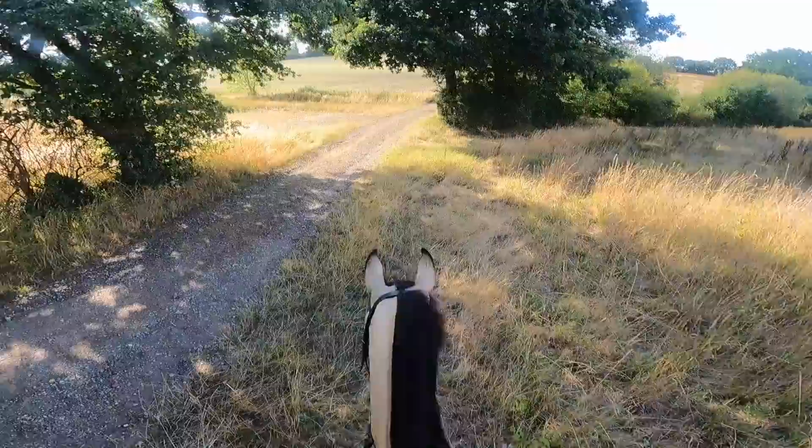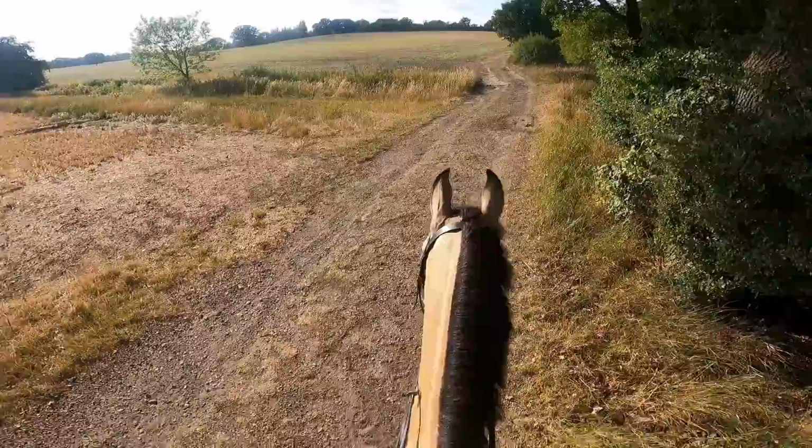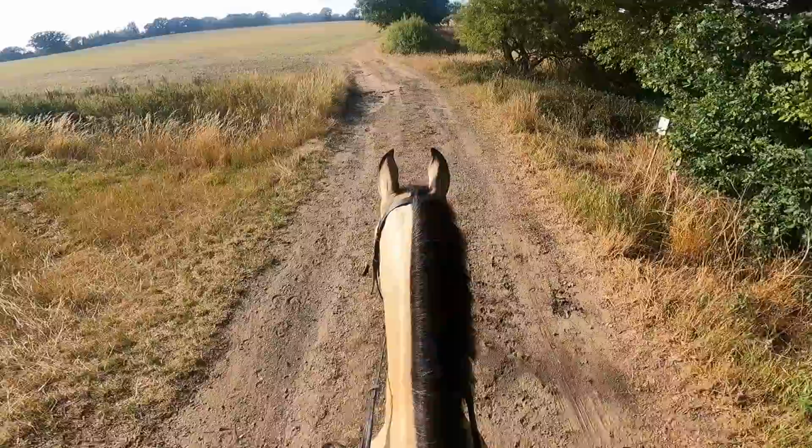We finally had a decent amount of rain as well. The ground already feels a bit better. It's still obviously not super soft, I probably wouldn't go cross country on it right now, but it's much better than it was. So I'm hoping we can fit some trots and maybe a canter in if the ground is still a bit soft.